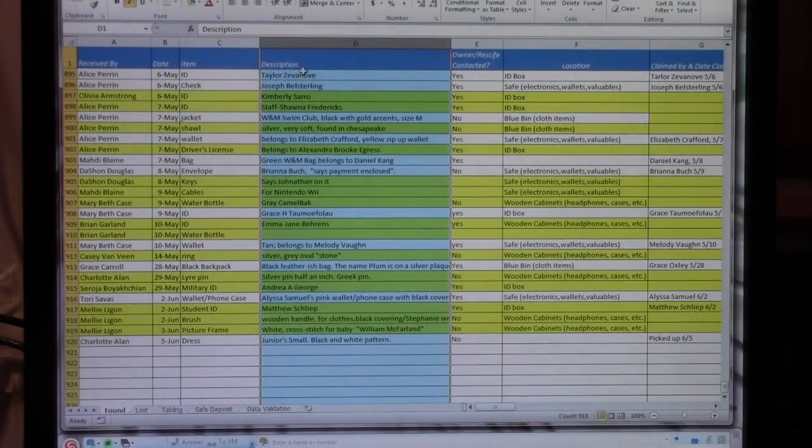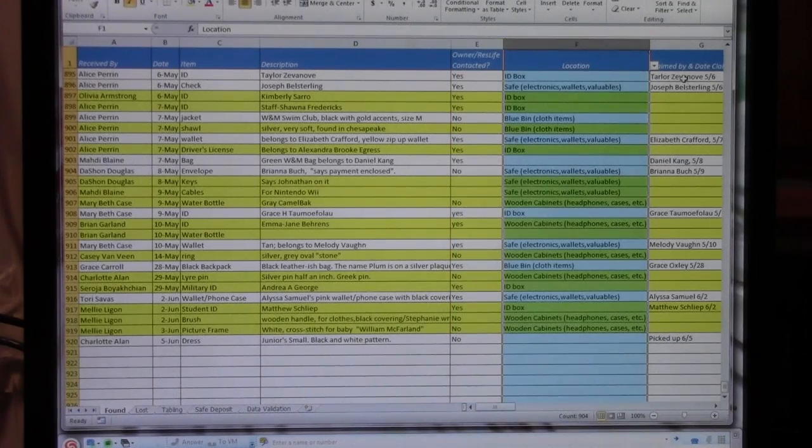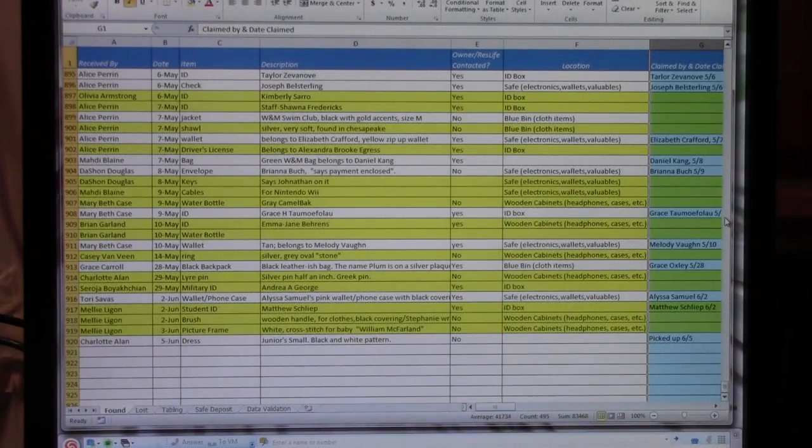then maybe a lengthier description so someone could identify it, followed by whether you contacted ResLife, if it's a key or if, you know, it's an ID and it has someone's name on it. And then you're going to say where you put the item, and finally, if it was picked up. Make sure to take someone's ID if they're picking something up so you can put their name down.